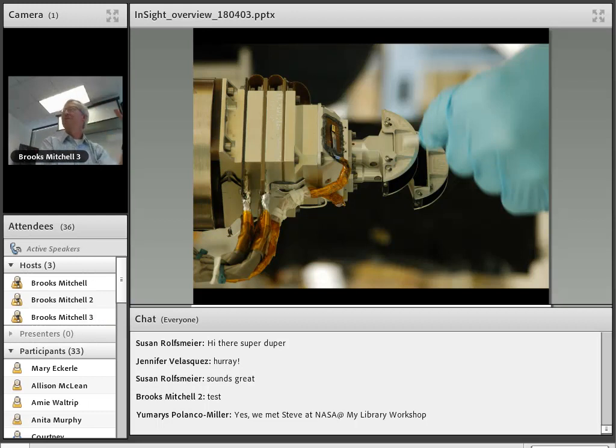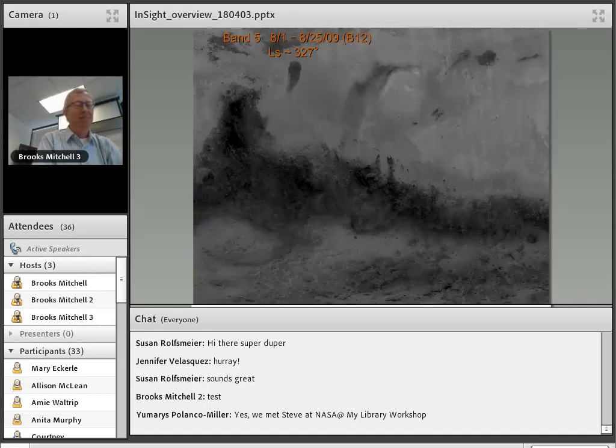The planet has rotated a bit, and so it gives you different locations on the planet, and you can assemble all those strips together to make a global view of the planet. And this is an example of one of those. And if you look in the upper right, these are two global maps or semi-global maps that were taken a few months apart.